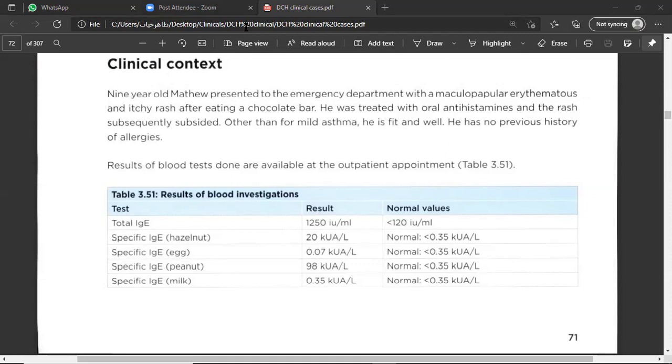Okay, so this is a 9-year-old Matthew presented to the emergency department with a maculopapular erythematous and itchy rash after eating chocolate. He was treated with oral antihistamines, and the rash subsequently subsided. Other than mild asthma, he is fit and well. He has no previous history of allergens.